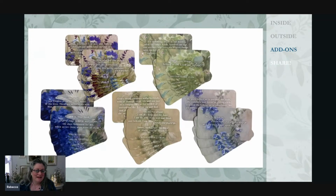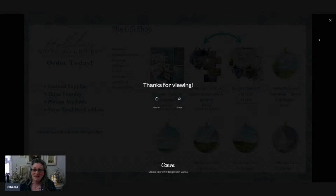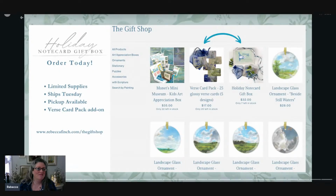Here's another look at them. And you can see the backs are different. The fronts are different for each painting. And you can find these in the gift shop, again, right next to the Monet Museum.